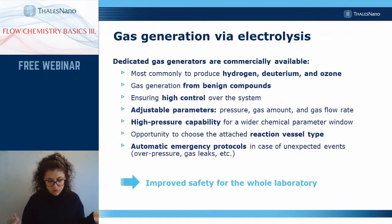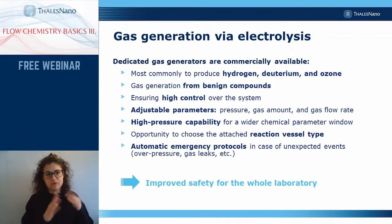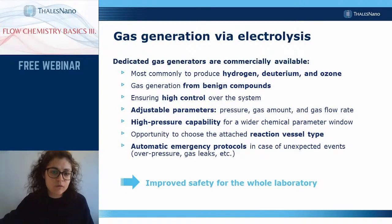And with this, you have the option to choose what type of reaction vessel you would like to use. With a hydrogen generator, you can use, for example, an autoclave, or you can fill up balloons, or you can use your flow reactor as well. Most of them come with automatic emergency protocols. So in case of any problems, the system will stop and stop the generation as well. So it's safer than if you have any kind of problems during a batch reaction and you have the cylinder standing there. With this, you will improve the safety of the whole laboratory.